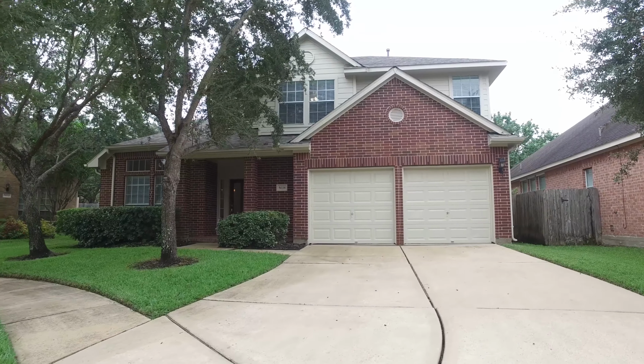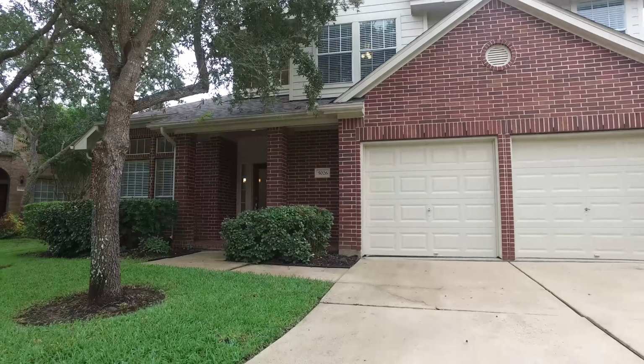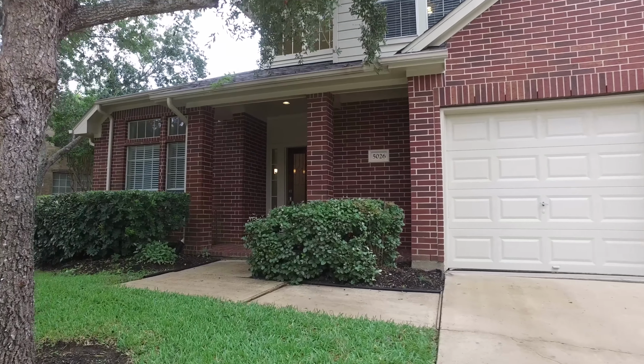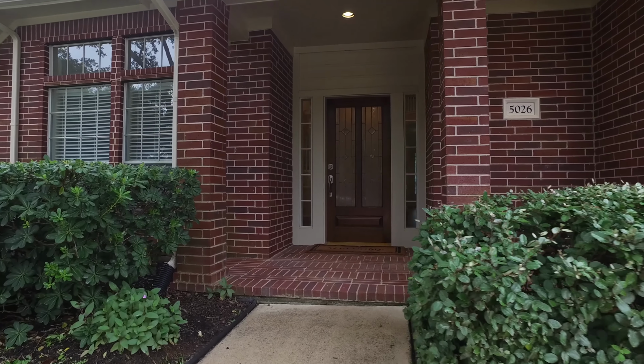Welcome to the virtual tour of this amazing Missouri City, Texas home with tons of parking. It's got a two-car garage, beautiful red brick on the exterior, and mature trees with landscaping. Let's take a peek on the inside.